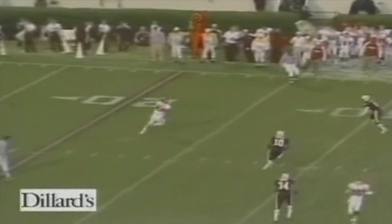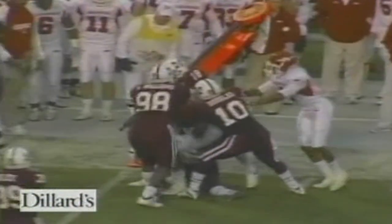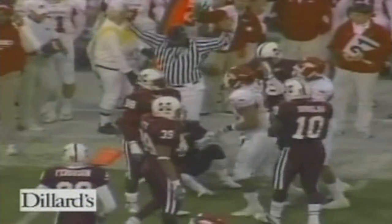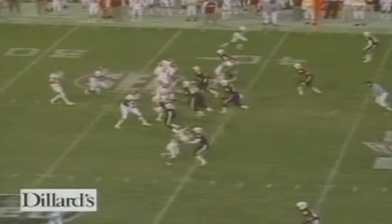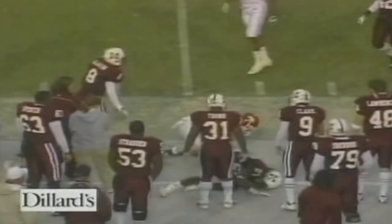Come back and throw a crossing route again to DJ Williams. DJ's working hard, fighting hard. He was trying to get out of bounds there. He's trying to do everything he could. That was Anthony Curtis there with the catch. Come back again, pretty good protection. Throws the ball out in the flat to Lucas Miller, and he did a nice job. He got as much as he could.